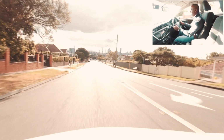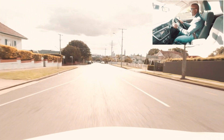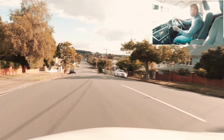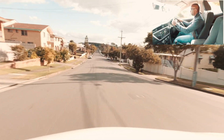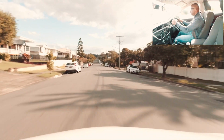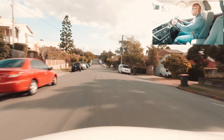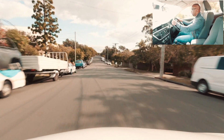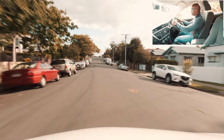Then I'm gonna be going left. So I'm gonna put on my left indicator, check my mirrors. I'm also gonna do a shoulder check because there's a big gap on the left. And then I turn. Once I turn in this street, I didn't see the speed limit. So I'm gonna assume it's 50 because it's a residential area. Keeping the speed nicely. I'm doing around 46 at the moment, which is fine.